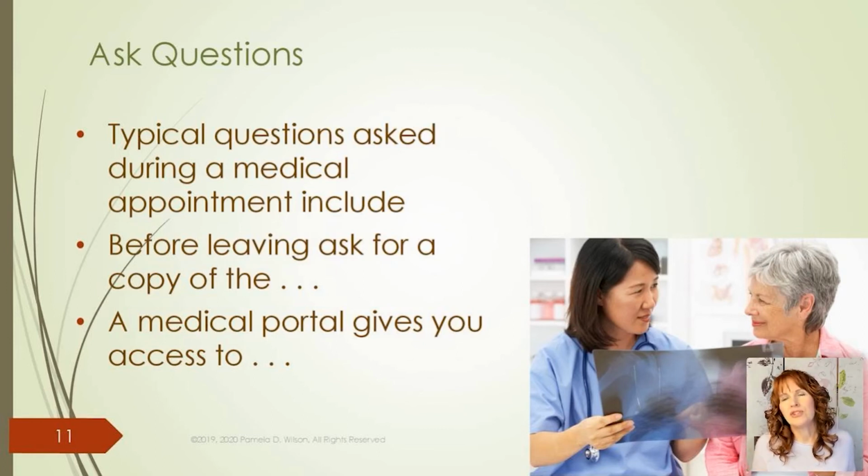And the question usually related to something that the doctor and I discussed. Now, here's always the warning. That portal sometimes goes to the medical assistant. So there have been times when I have sent through a question, and I'll give a specific example, but the doctor and I discussed that we would try this. If this didn't work, then we would try option B.